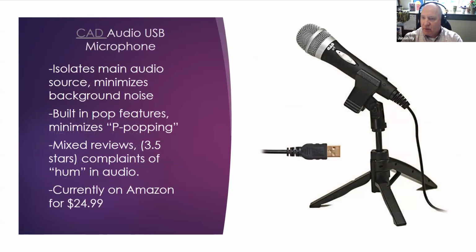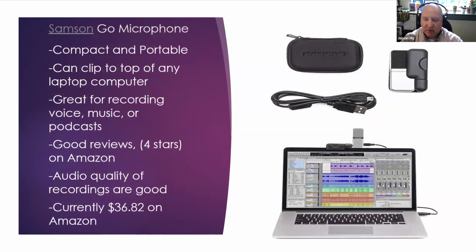Here are a few different audio choices if you want to go out and purchase one for yourself. This CAD Audio USB microphone isolates the main audio source and minimizes background noise because it'll probably just be right off camera, won't be too far away, and plugs right into your laptop or your desktop. It has a built-in feature to minimize the popping Ps, which can be a problem with certain inexpensive microphones, $10 options that are just quick run and gun. This one's $25, and it has some mixed reviews, but fairly good, 3.5 stars. But there is a complaint of a hum in this microphone, so you might want to go up to something a little more high quality.